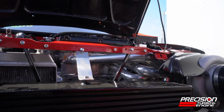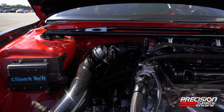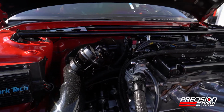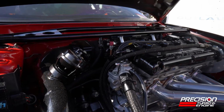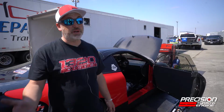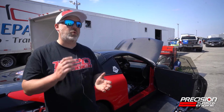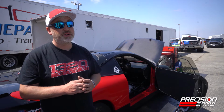It's a Precision 88 millimeter turbocharger. They actually went above and beyond for me and worked out something custom. Something that can make the power of an 88 but still be spooled by a four cylinder that's going through the gears with big RPM drops. So it's not like a sequential where I'm hitting five or six gears. The technology that Precision has given me with this turbocharger is what's allowed me to go as fast and as quick as I have.